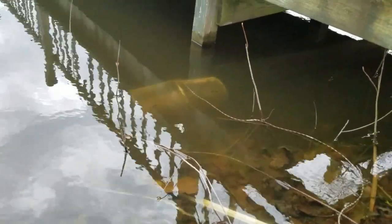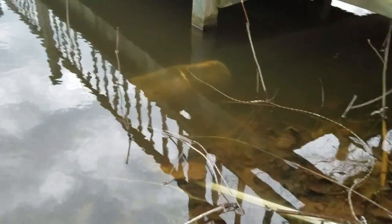I'm trying to focus it in. But yeah, there's a minnow right there. There's a bunch of them. They're all over it. You can see them a little bit better like this. All those little dark spots around it, those are all minnows.